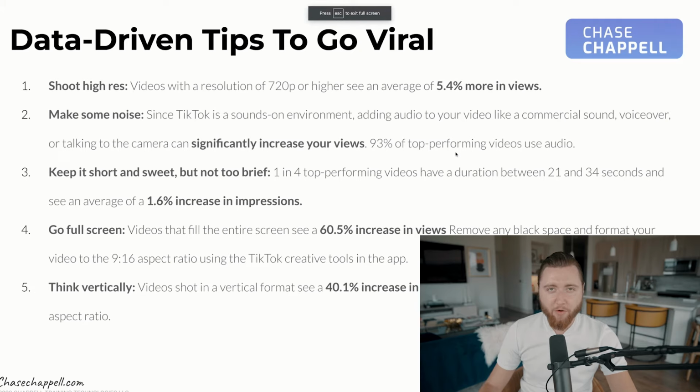So how can you go viral on TikTok? How can you increase your views and sales? Let's look at some data-driven tips to understand this. One, you're going to want to make sure your video is in high resolution, and that's going to result in 5.4% more views.